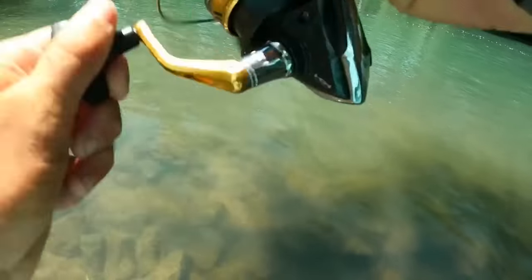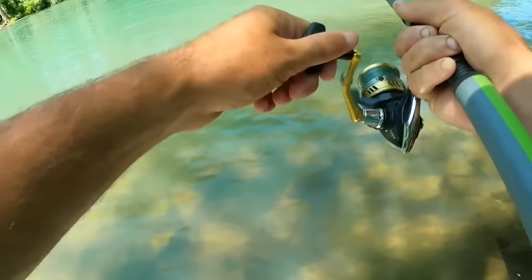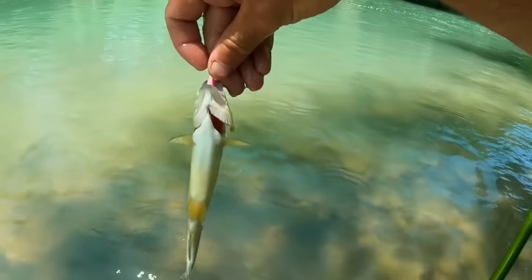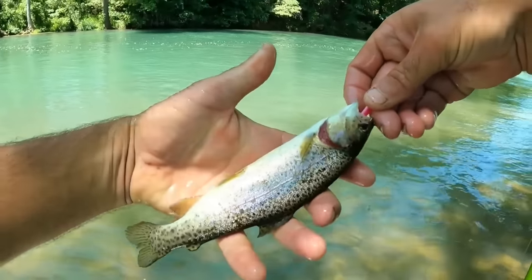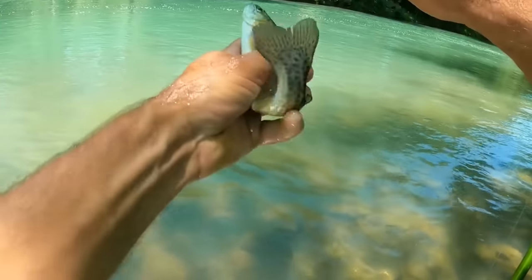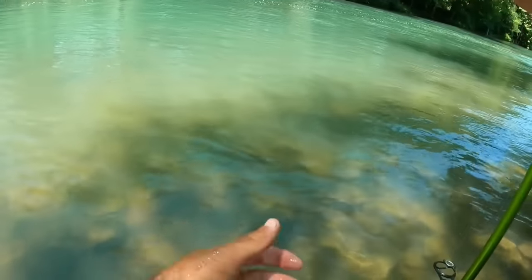I'm hooked up. I got a fish. Woohoo! There we go. Is that a trout? Hey, second cast. And I've got my first trout of the day. He's a tiny guy, but at least we're going to catch a trout. Definitely looking for something bigger than that to take home, but that's a good sign to catch one on the second cast. Ah, little baby rainbow. Whoa. Oh, he's gone.